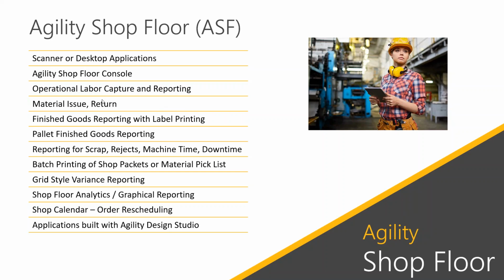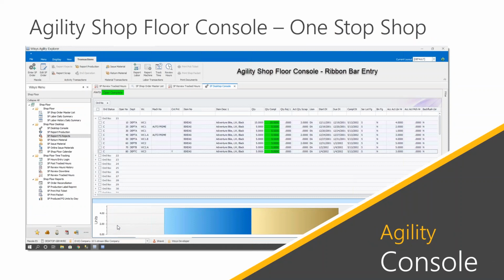Again, we have a console, labor reporting and capturing, material, etc., and variances, and calendars, and all of that. So we'll get into some of that. Again, here is a console. Same idea with the ribbon bar. You can edit shop orders, create new shop orders, all here. You'll see me do that. And then you can filter a number of different ways by work centers and departments and look at your plan and take action.